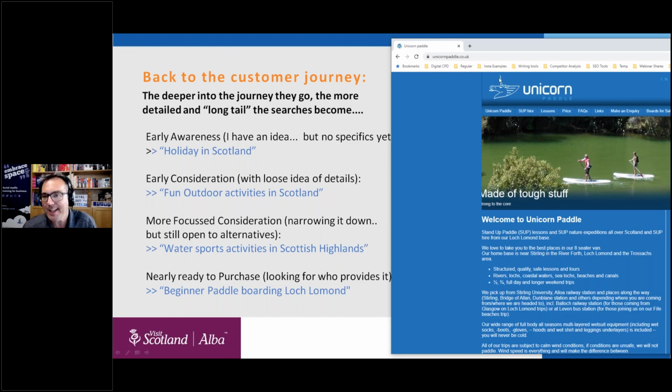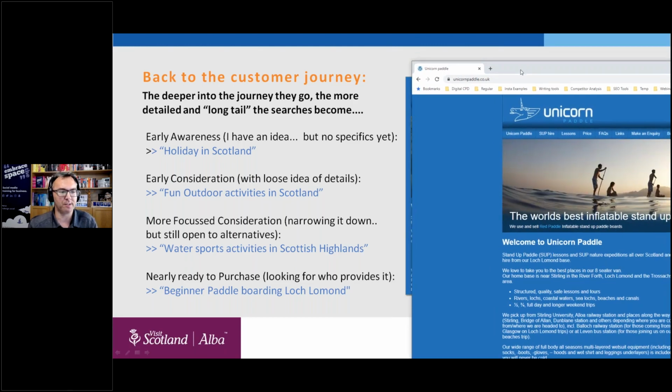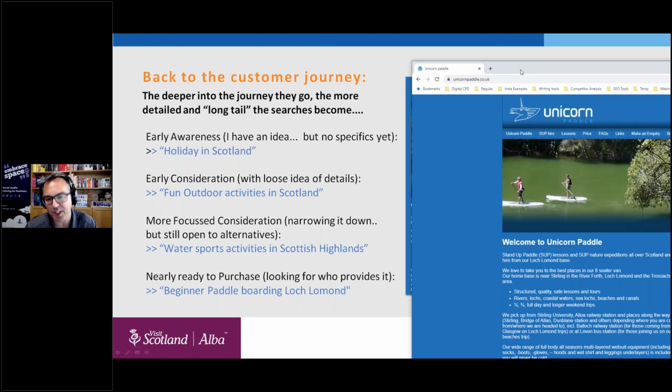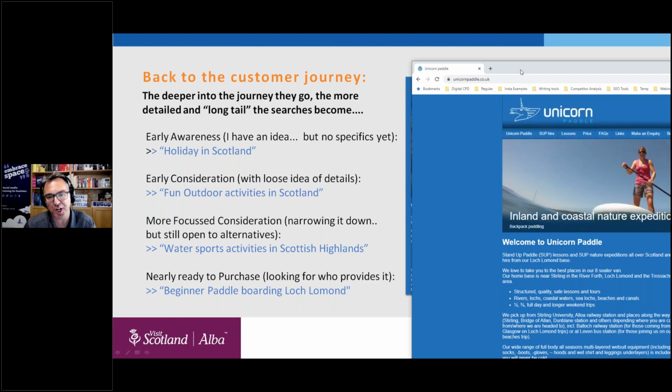So, early awareness. Customer decides, I want a holiday in Scotland. Okay, I don't know what holiday in Scotland I'm thinking about right now, but I'm doing some of that dreaming and I'm seeing what comes up to spur on some other ideas. I then get further into my train of thought and I think, right, you know what, I want something fun. So I'm now going to search fun outdoor activities in Scotland. There's maybe my early consideration type of search, a loose idea of details, not specific yet. I'm still researching.